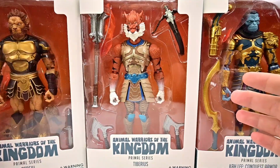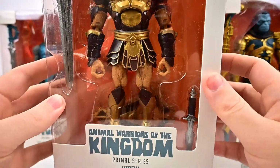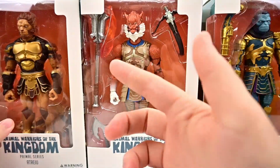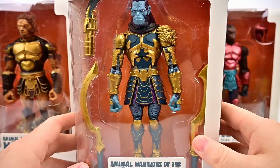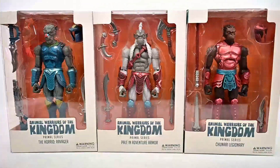First off, we have Atreiu over here, so you can see a little bit better. He looks pretty cool there in the all gold color. Then we have Tiberius, and they're a part of the House Feral, so of course they're like cats. Then we have Emperor Kali, which is an ape, so we get into a lot of the apes. He's an emperor, so a big bad guy here, I guess you'd say, and looks pretty cool. And then we have our back row of characters.